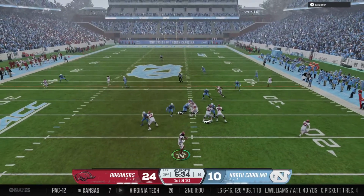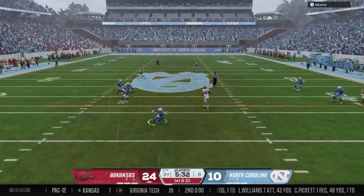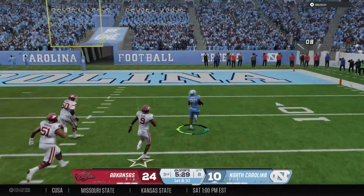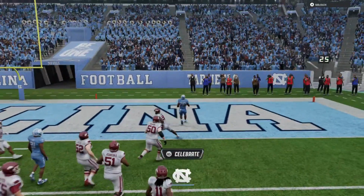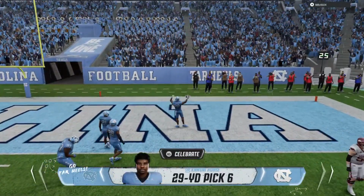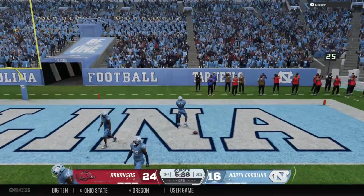Back to throw, it's Green. Takes a hit as he fires. Intercepted, and the defense has set him up. Got some room to run. Touchdown, North Carolina! And they turn it into a defensive score.